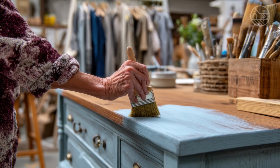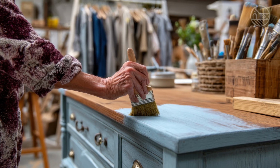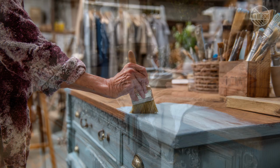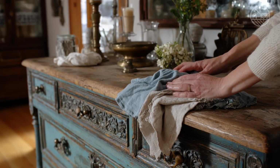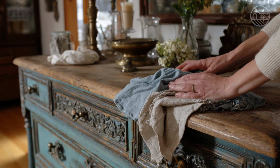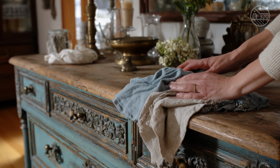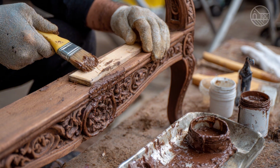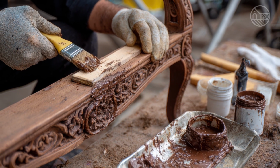Sanding is the other primary method. Start with a coarse grit to remove heavy finish or paint, and then progressively move to finer grits to smooth the wood surface. An orbital sander is a great investment for flat surfaces, but for details, you'll need good old-fashioned hand sanding. The goal is to get back to bare, clean wood.